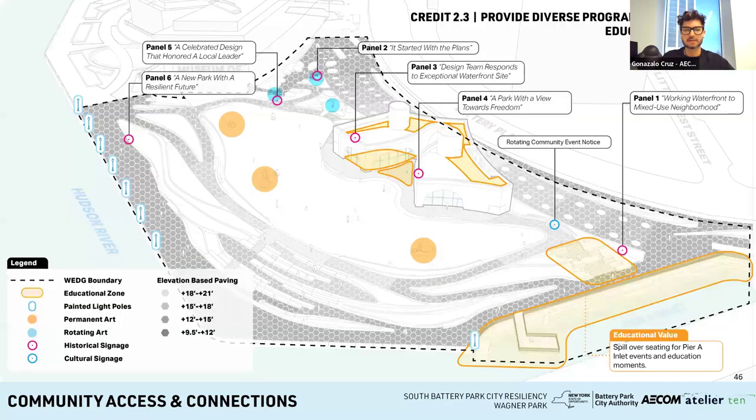And on to the next credit. Here we go. Provide diverse programming and passive educational features. I think the protagonist here, the one that we're mostly excited about, is the PRA Inlet, because we have different versions currently of all these educational components, but the PRA Inlet is going to be a special place. And I'll go into a little bit more detail on all of that.